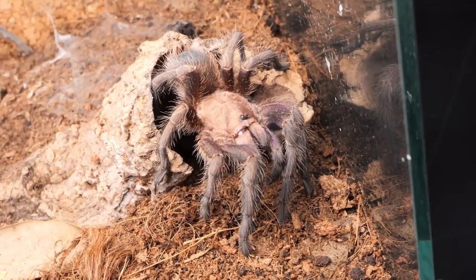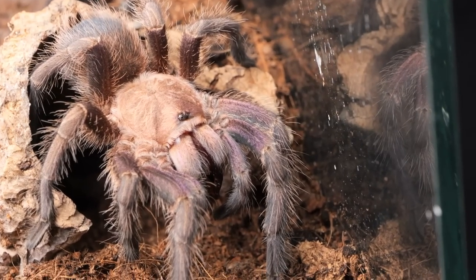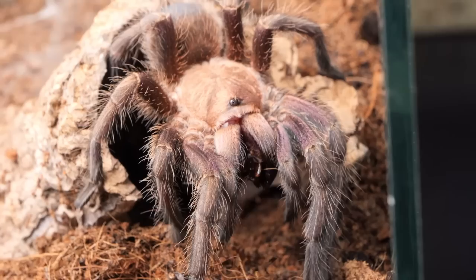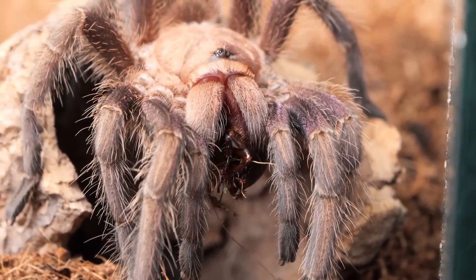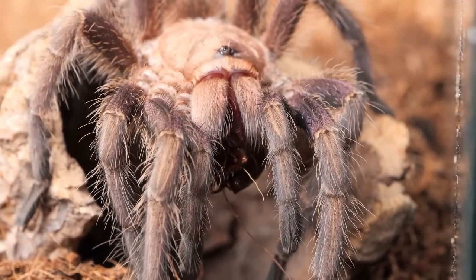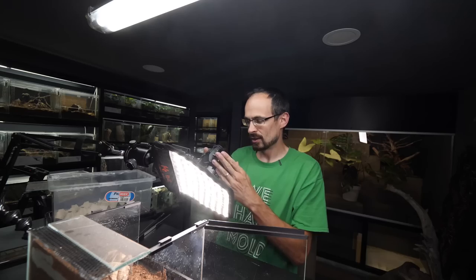Yeah, she went for the tweezers first. Although I don't think that she actually bit them. But I can actually check it out in slow motion. But first I want to see this nice fang action. Yeah, that is worth checking out, even though she stopped doing it now. Oh, there she goes. Never mind. Okay, let me check the slow motion clip.